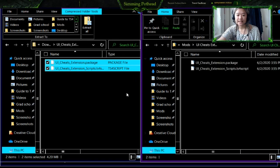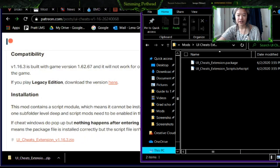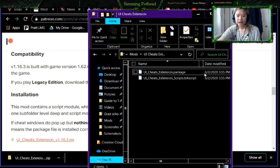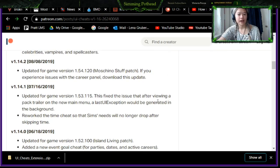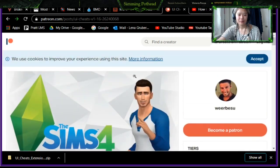So there you go, guys. That's how you update a mod. And now I have the newest version, and here it says the last time I updated it was on June 6th. And the next time a new one comes out, I will replace those files I just downloaded. So I hope that was helpful.